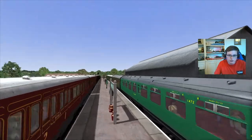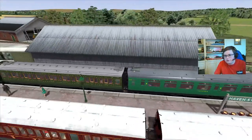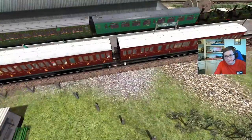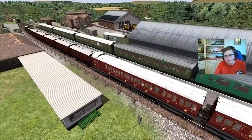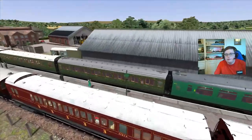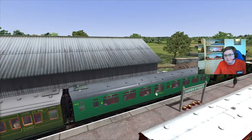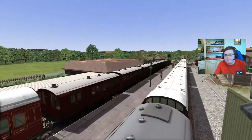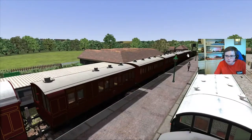The Southern coaches are a separate marketplace pack, as well as these SECR coaches here. So you've got the SECR birdcages, which are these three at the back, and these three. This is a Bulleid, and this is a Maunsell here. And then these are the Stroudley coaches, which come with the Terrier pack.